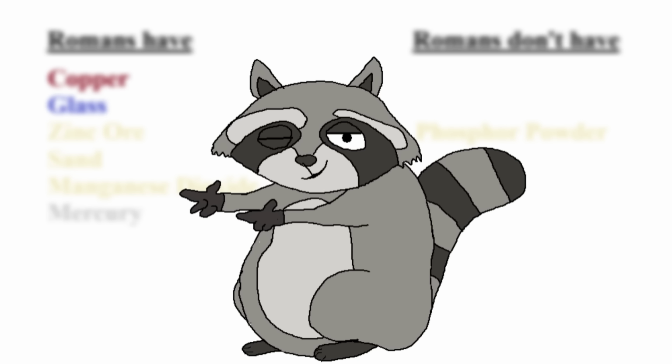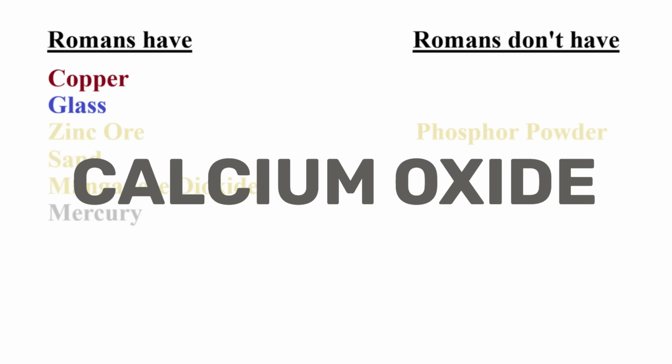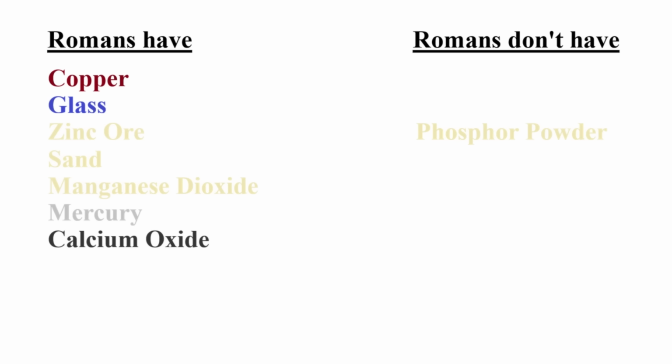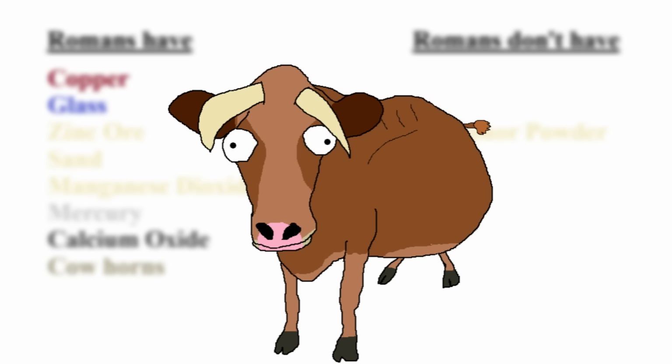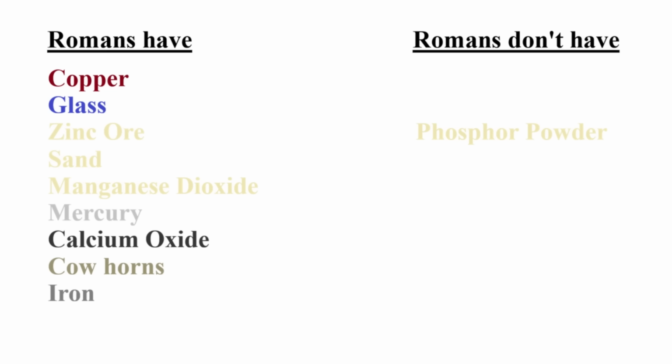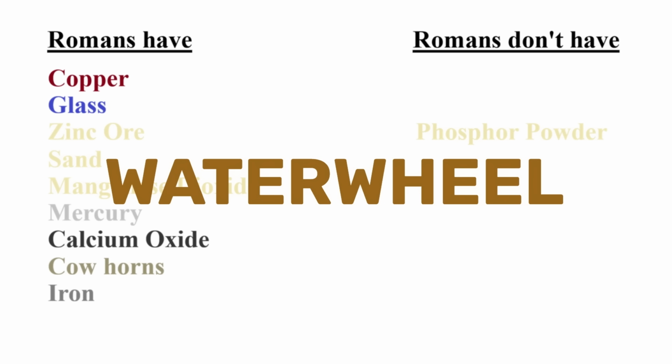Mercury. This had already been around for a coon's age. Calcium oxide. The Romans were already making mountains of this stuff for their concrete. Cow horns. The gods had made these about 40 million years earlier. Iron. This is the Iron Age after all. And finally, a water wheel.